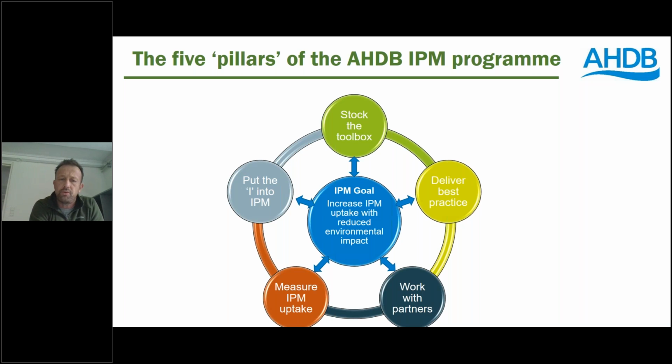Because of all these various different definitions of IPM, we think it's really important to develop a standardized set of metrics by which we can measure IPM practice. So we'll be working with others to do that. Again, we have one here working with partners. We think it's important to speak with one voice around IPM, ensure that we're all using the same terminology, and we all talk about IPM in the same way.